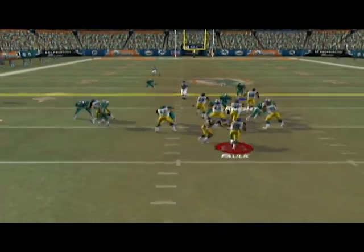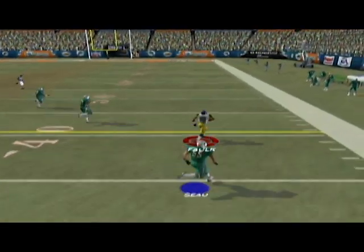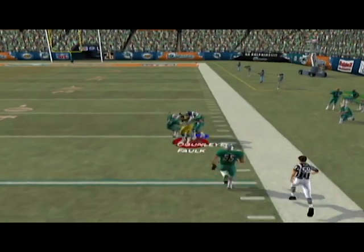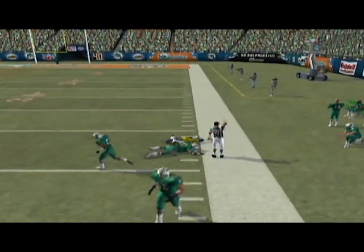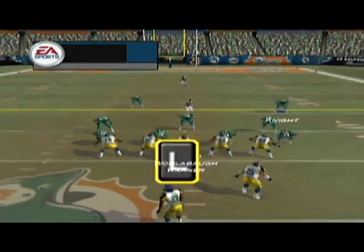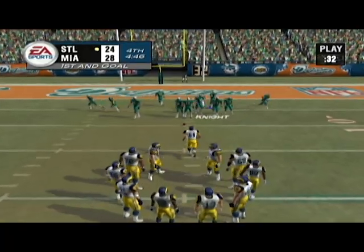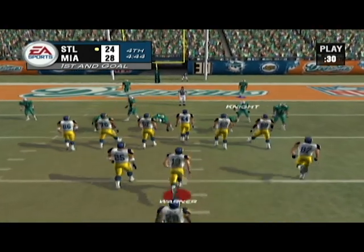They'll go from the I formation. Hand off to the tailback. Into the open field. He's finally brought down. Warner sets up. Under pressure. He's looking. Rolling out to first and goal. Ball on the 10-yard line.